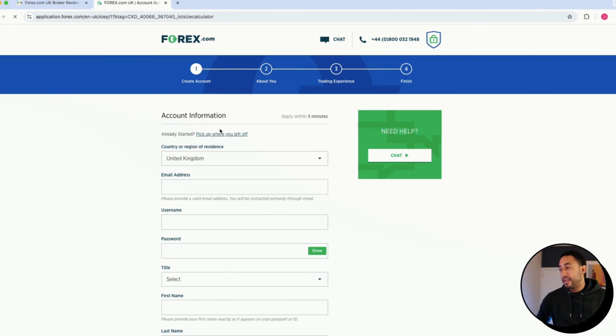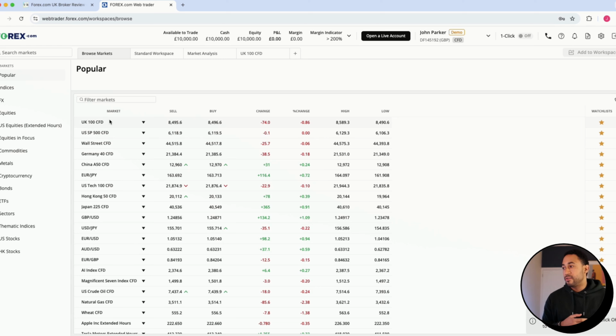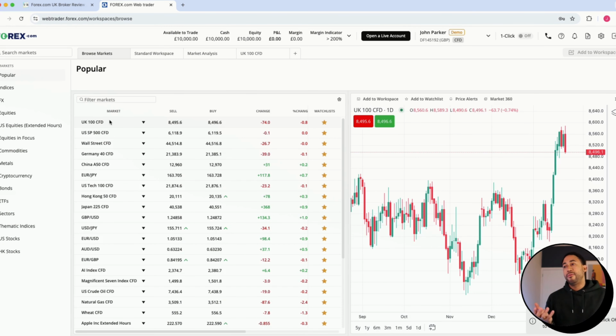You'll see all of the different indices here and forex pairs and different kind of CFDs as well as different stocks. So if you just click on one like UK 100, which is FTSE 100, this nice little chart opens on the right hand side and there's lots to do here. So workspace, similar to the Pepperstone and IG, they have a workspace based model, but this is much clearer than those two. Add to watch list, price alerts, and market 360.